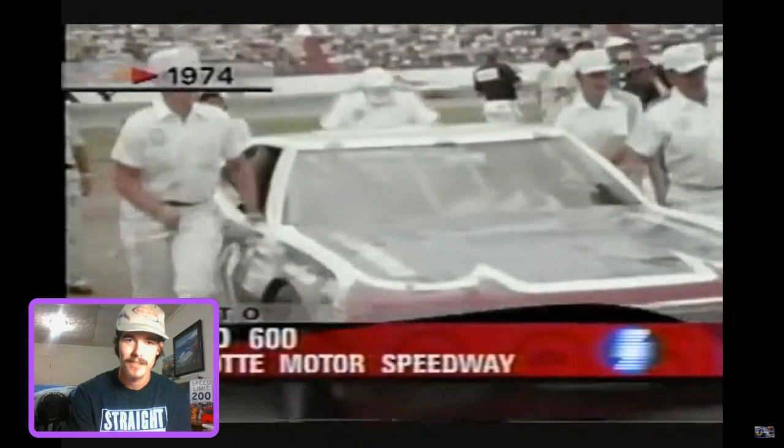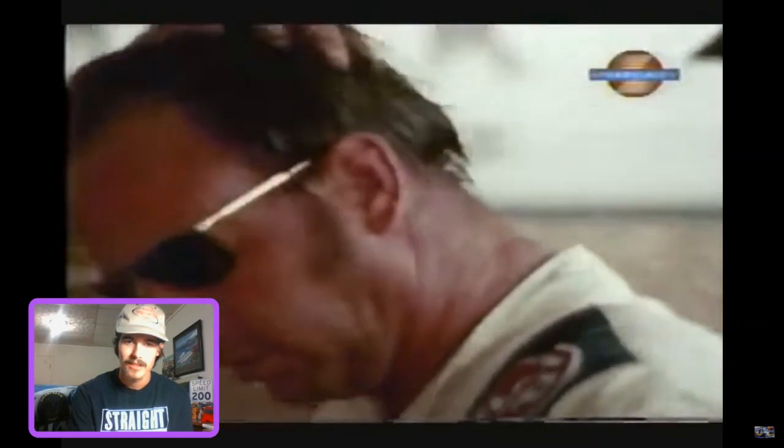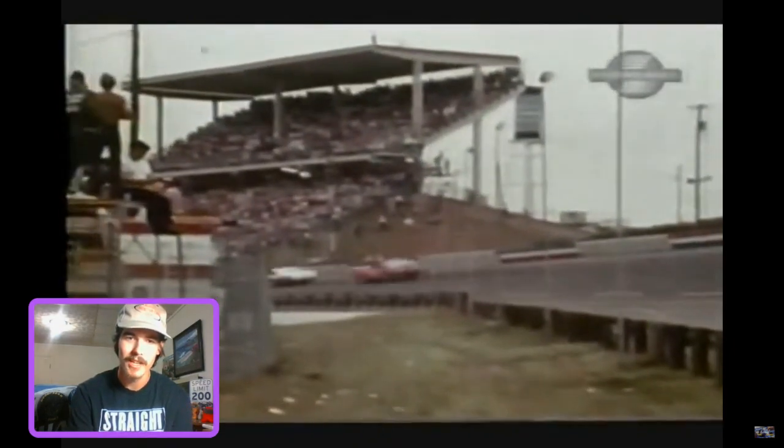New things too. The Truxmore Ford, number 90, with Charlie Glotzbach aboard, is pushed behind the wall with engine failure. And Glotzbach just hasn't had much luck in the 600 in his career. He about won in 71. He wrecked out. He also was running well in 70. I know he wrecked in 1970 with Fred Lorenzen, I think.